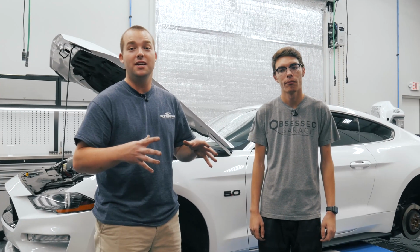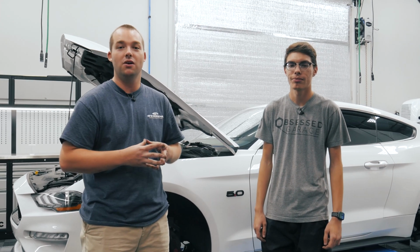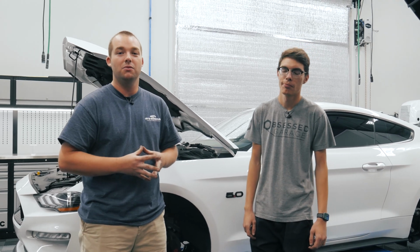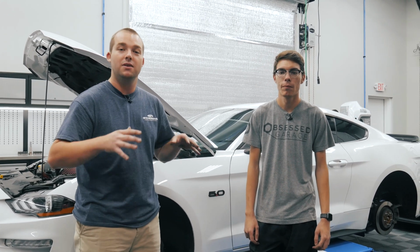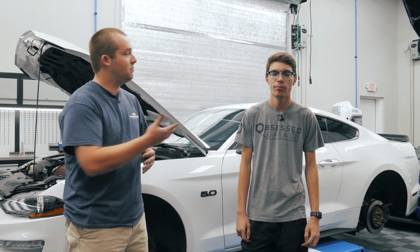Wrapped up day one here at Obsessed Garage with Jeff's 2018 GT Performance Package 1 car. Finished up the front end, a couple hiccups along the way, but we're really happy with how it turned out. Moving on to the rear tomorrow. Stop the hop package, really keep that rear end planted, helping out with the wheel hop and things like that. Jeff, what do you think?